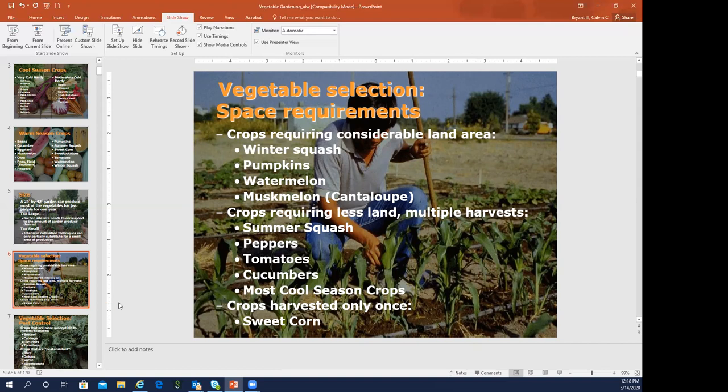Some of the crops have more of a bush-type growth habit and don't require as much space, though some of these need support to help them grow in that form. These would be your summer squashes, peppers, tomatoes, and cucumbers. Now, cucumbers, if you just let them grow flat on the ground, you would have to put them in the above category, because they are going to require a lot of space.